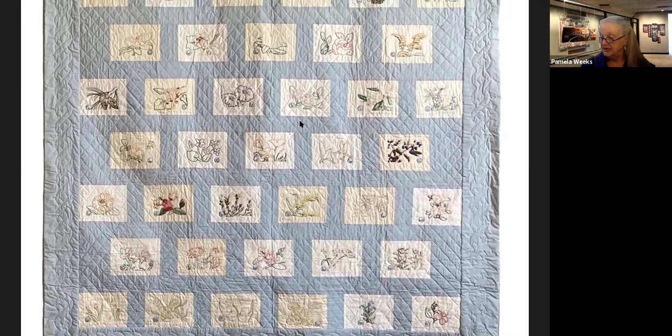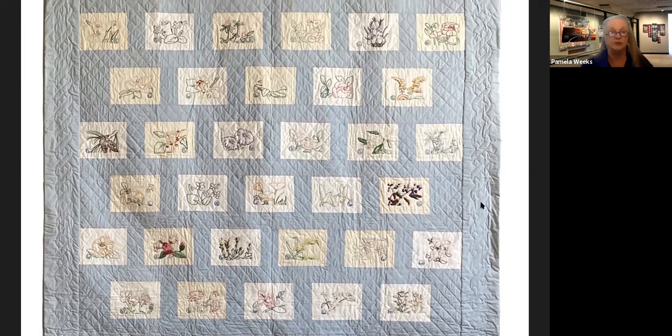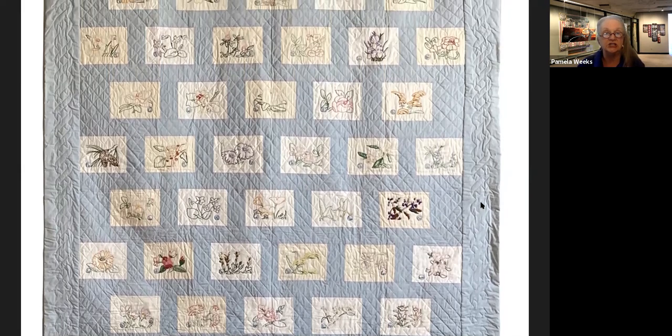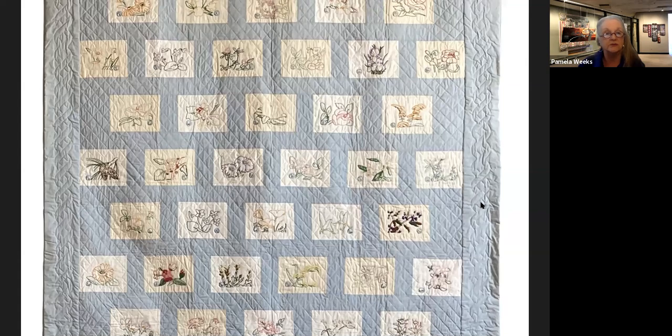Ruby McKim utilized fancy stitches like French knots, blanket stitch, and lazy daisy to make the flowers look realistic. And each quilt, each block, has the state initials embroidered in the corner of the block. So these are all the state flowers.